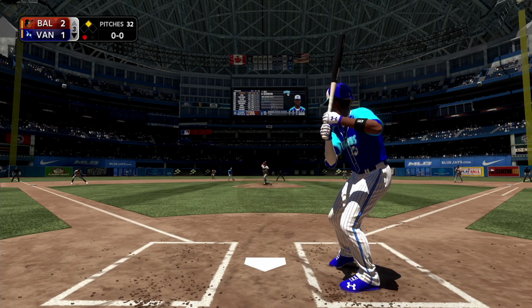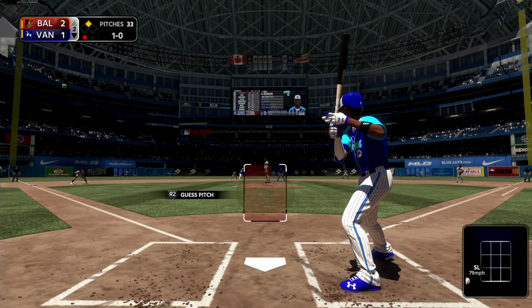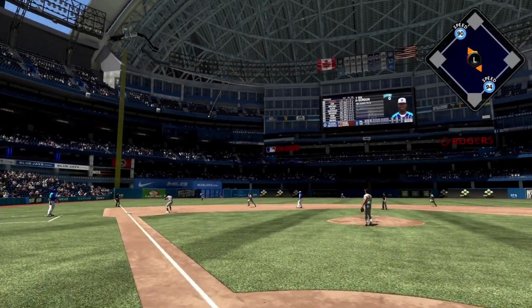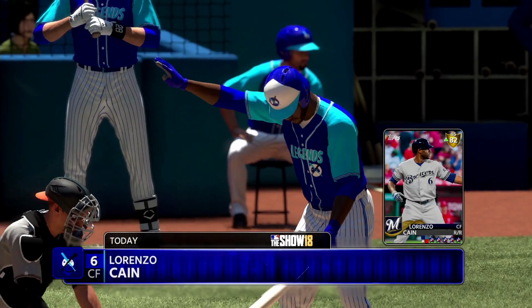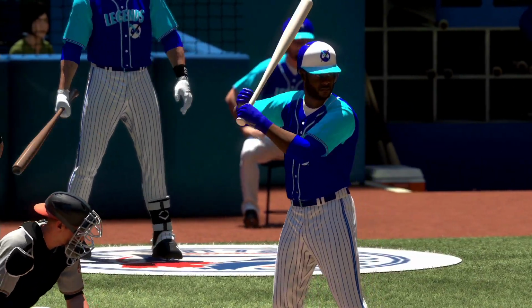First offering on its way. Missed with a slider. Ready with the 1-0. This one's flared out toward left. Mancini has it in his sights. 2 down. In now is Lorenzo Cain. Runner in scoring position with Segura.